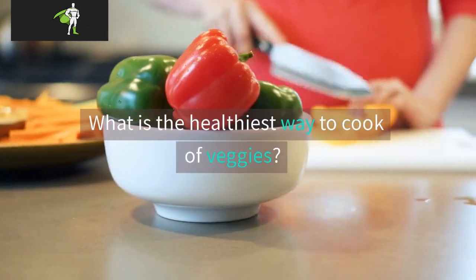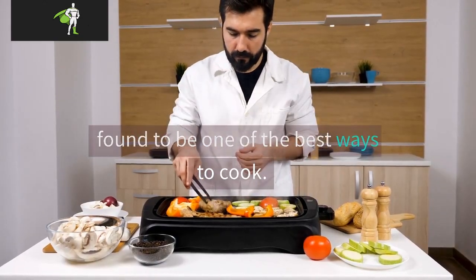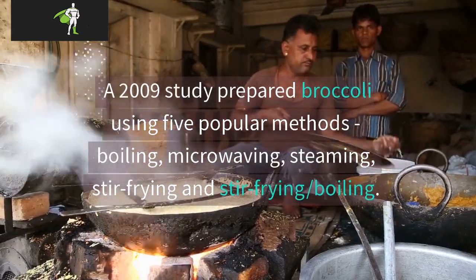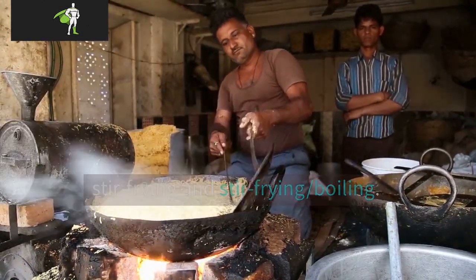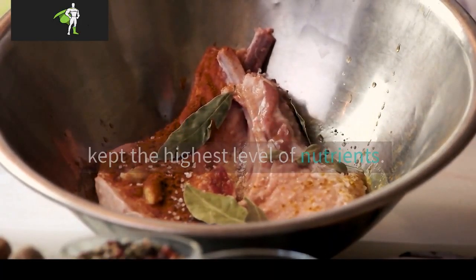What is the healthiest way to cook veggies? Steaming vegetables has been found to be one of the best ways to cook. A 2009 study prepared broccoli using 5 popular methods: boiling, microwaving, steaming, stir-frying, and stir-frying/boiling. The study found that steaming kept the highest level of nutrients.